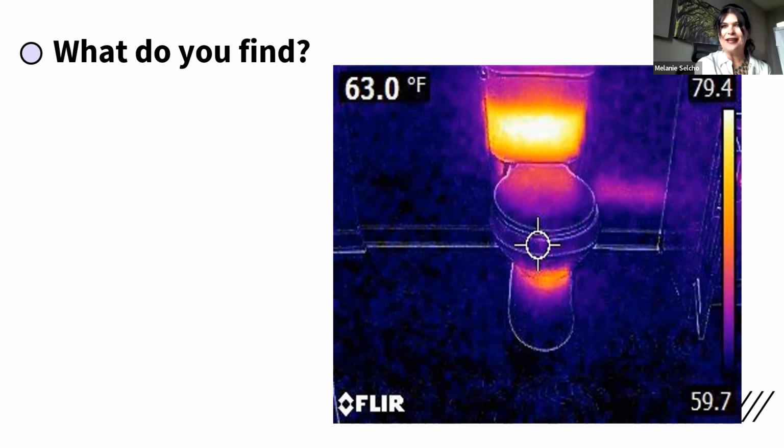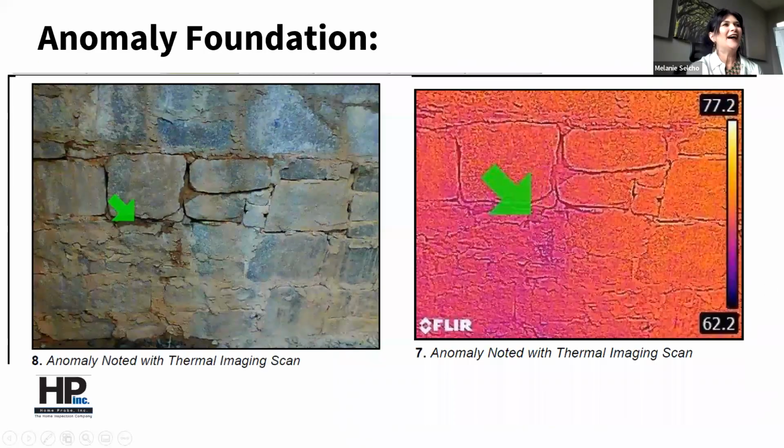I think this is one of our fun finds. This one, we noticed that the water temperature was almost 80 degrees in the tank in the toilet bowl, which led us to realize that the plumber had hooked up the hot water line to the toilet instead of the cold water line. So they were wasting a lot of hot water going right down the drain. Hot seat.